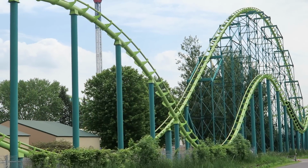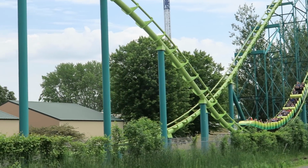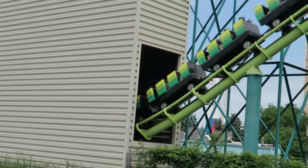However, many coaster enthusiasts have nicknamed this coaster Mild Thing. Is that truly fair to this coaster though? Find out in this review of Wild Thing.